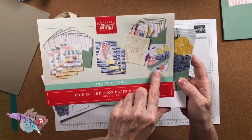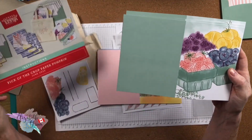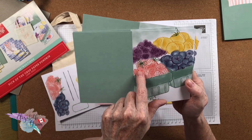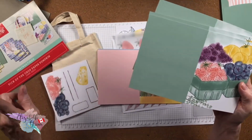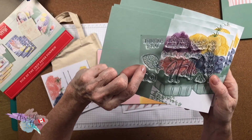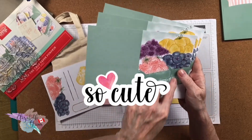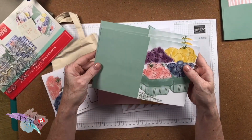So here is the first card, and let me just bring this up here. So this would be this card here. And okay, so you know my take on this, right? If you wanted to take this up even further, use the old Wink of Stella and you can highlight the berries, right? Or you can stamp the berries, because you've got a berry stamp. So you can stamp the berries and sort of pop everything up a little bit. Cute, cute, cute. The same with the grapes. So that is 3 of the cards.